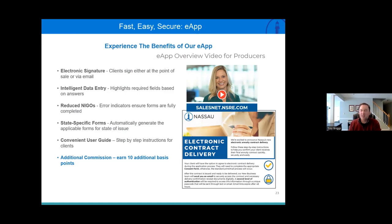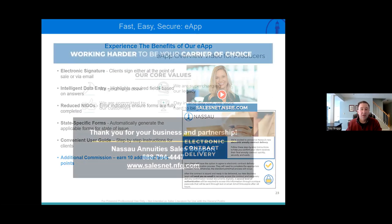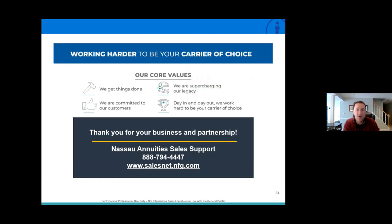So that doesn't mean it's going to be declined. We just need to take a closer look at it to make sure that it's okay to go ahead and move forward with doing business with us here at Nassau. So great way to do business with us. We're really trying to get that done for you, getting the business out the door, getting it turned around.